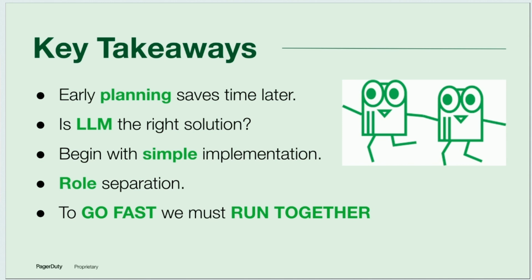Second, not every use case requires an LLM. It's crucial to evaluate which use cases generally need LLMs and where other solutions might be more appropriate. Data scientists, ML engineers, and applied scientists can help make that determination. Third, start with the simplest approach and iterate. I think it's valid advice for every feature we develop. This principle is essential for fast development. A simple version can be ready quickly, and you can improve while iterating.